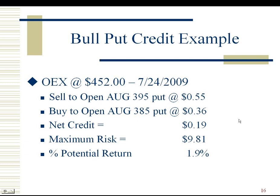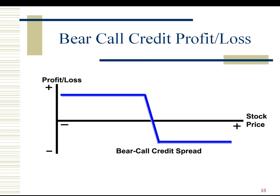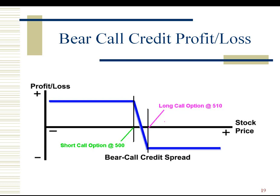Then we have the bear call. Is that bearish or bullish? Well, it's bearish because it has bear call in the name. This is an example of a profit loss for a bear call credit spread, and the bear call credit spread performs best when the market is neutral or drops in price. In this example that we entered, we sell a call option at a strike price of 500 and buy a long option at 510.